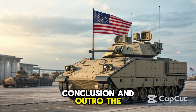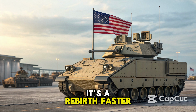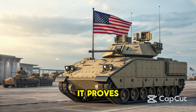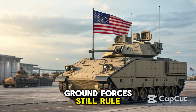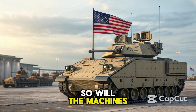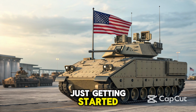Conclusion and outro: The M2A4 Bradley isn't just an upgrade, it's a rebirth. Faster, smarter, and tougher than ever before, it proves that American ground forces still rule the battlefield. As long as threats evolve, so will the machines that defend freedom, and the M2A4 is just getting started.